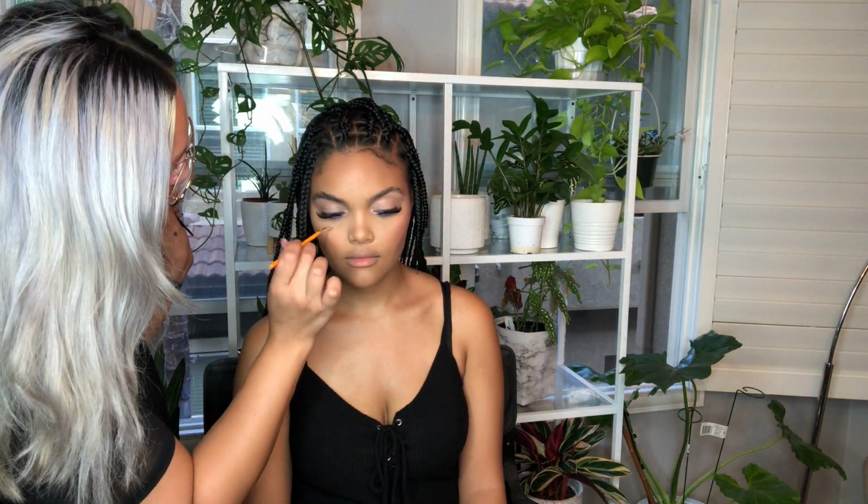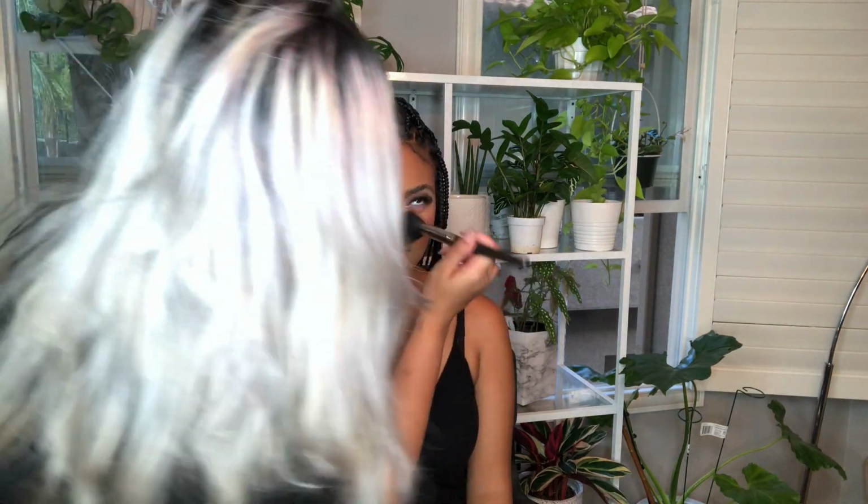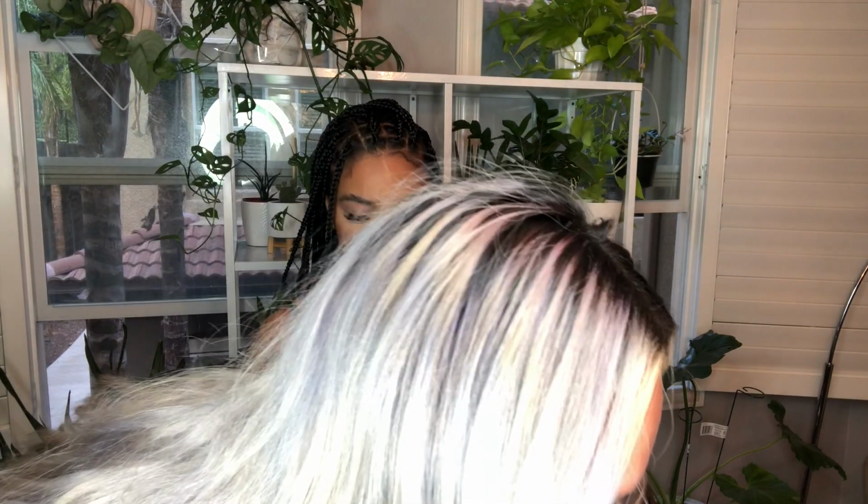Of course they're gonna be more concentrated right here and on the bridge of your nose, exactly where the sun hits. And that's pretty much it. We'll set them with a little bit of powder, and the powder will neutralize them just a little bit and make them look a little bit more natural. Okay, so we're gonna do a very, very muted lip with a clear gloss.